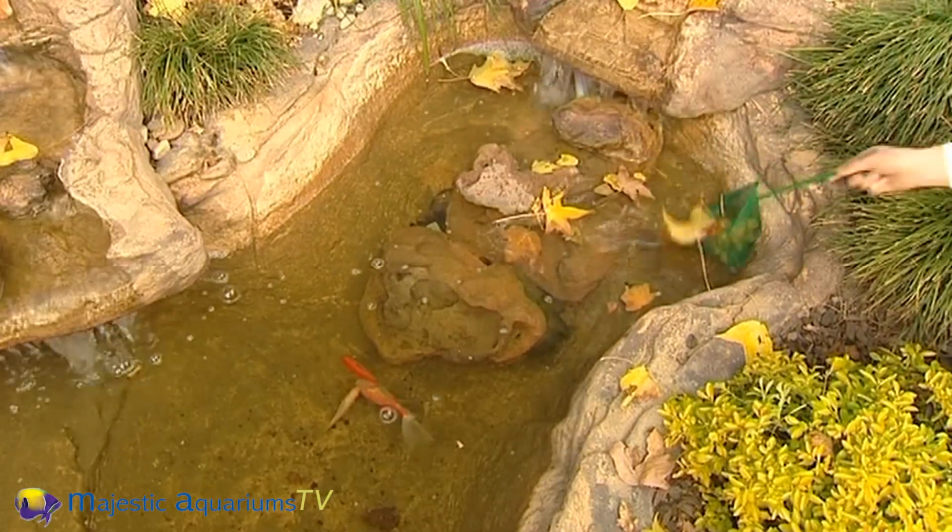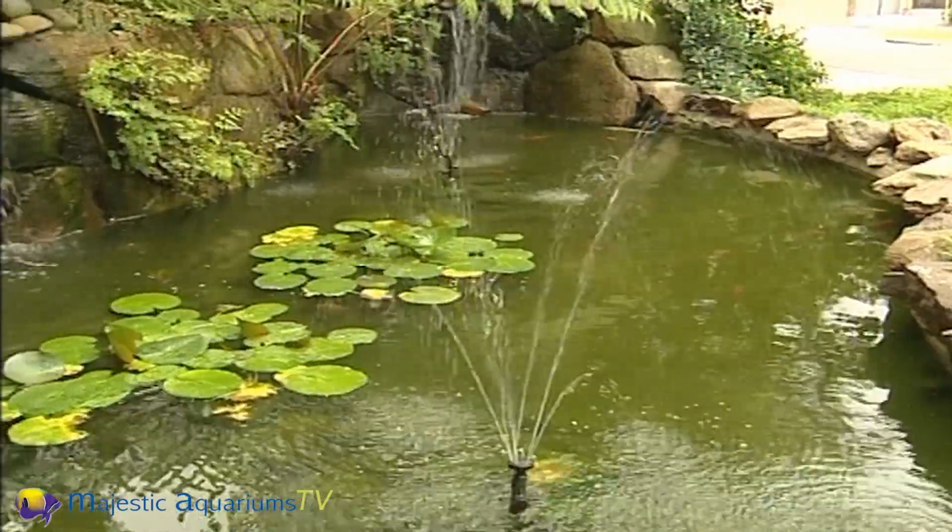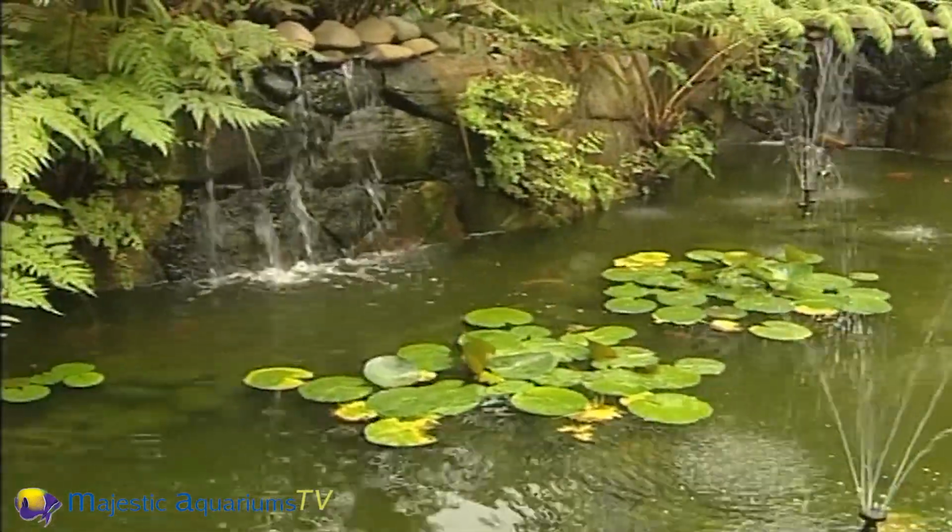Also make sure you're looking after the pH of the pond to make sure your water doesn't go acid, because most of the fish you're going to keep in a pond are really going to thrive in more neutral to alkaline waters.